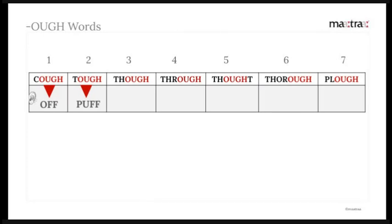All right, let's look at the third one. T-H-O-U-G-H. This is not tough. T-H-O-U-G-H is though. It rhymes with the word go. So O-U-G-H sounds like O. We must wear our masks even though we are keeping a safe distance.